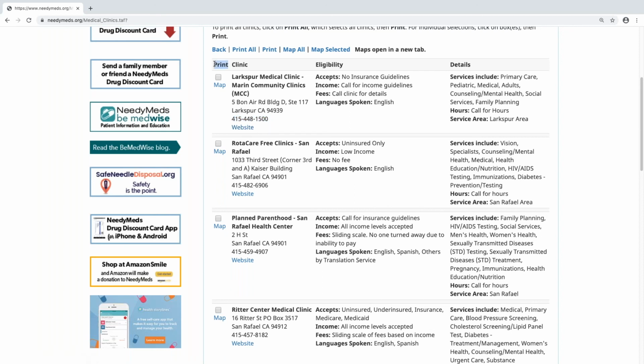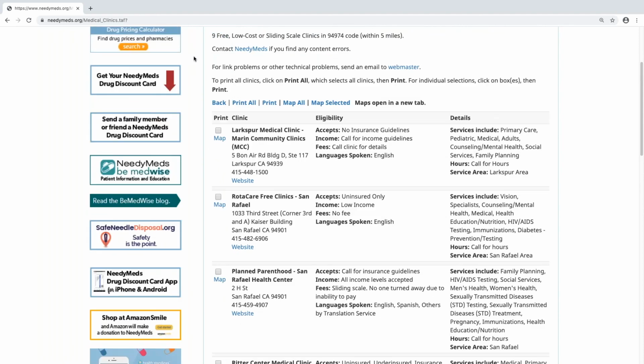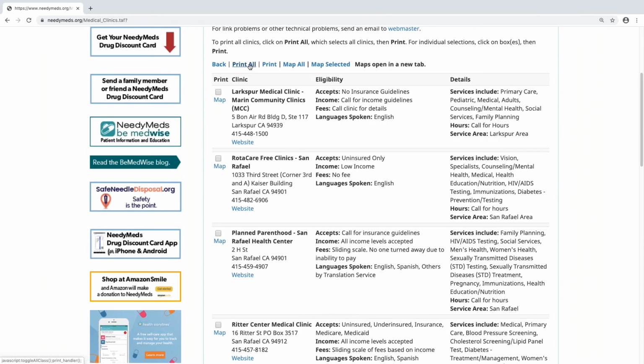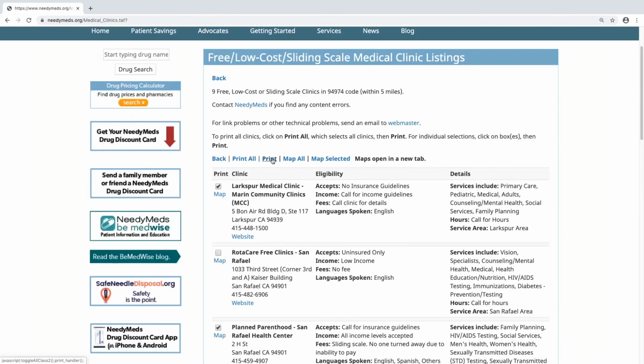So I just mentioned the print column before, and this is really helpful. If you wanted to share this list of all 9 clinics with a loved one or a patient or client, you can do just that by clicking the Print All option, and it'll print a list of all 9 clinics. Or you can choose the ones you're interested in by clicking on the box next to the name, and instead choose the print option, and it'll do just that. It will generate and print a list including only the clinics that you chose. And again, that's a great tool for healthcare professionals that want to provide their clients, for example, with a list of clinics for them to choose from.